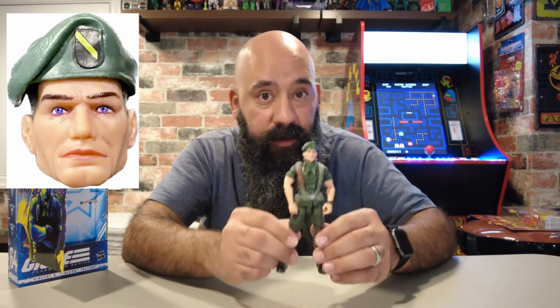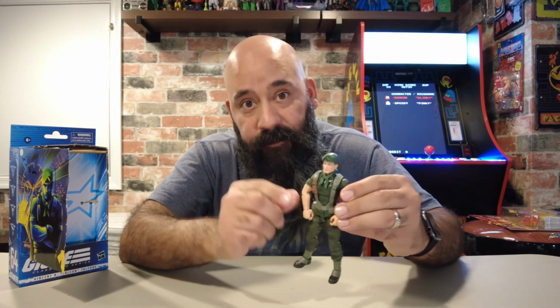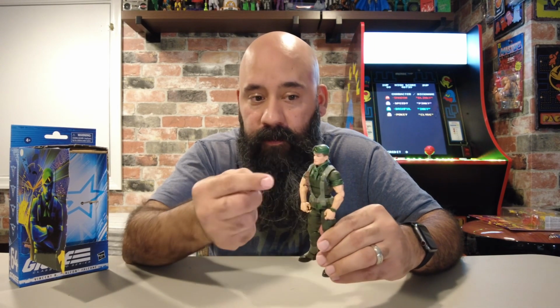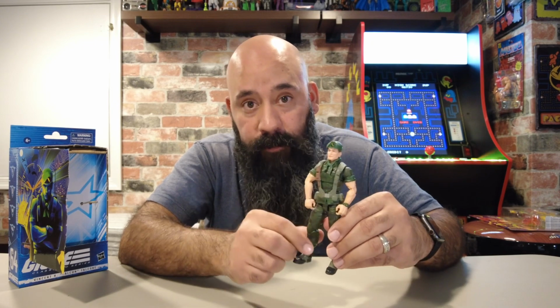If this were another figure or if this was the face sculpt they showed us initially, then it would be fine. It's not going to look bad on your shelf. If you're not happy with it, it's not for you. Skip this one. If you don't mind customizing and switching the head out, this one's for you. This is great fodder for any type of customization.